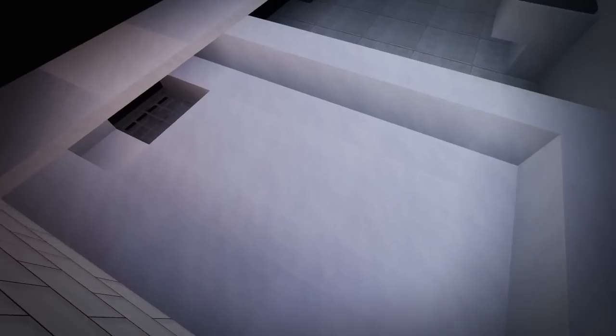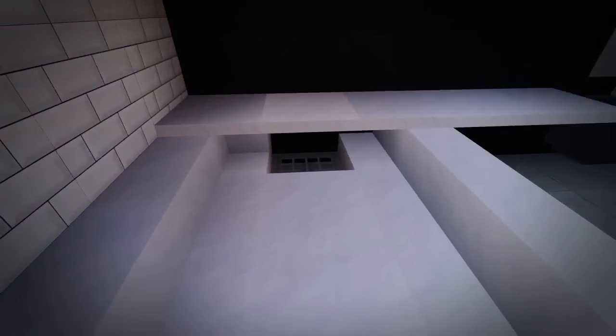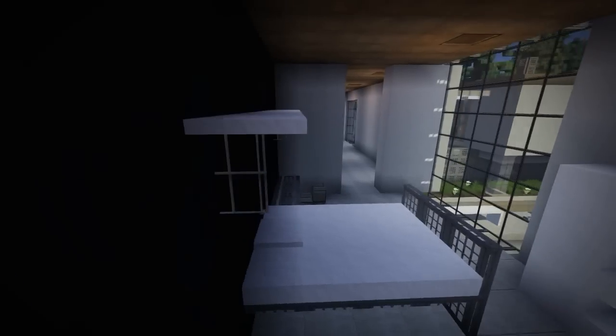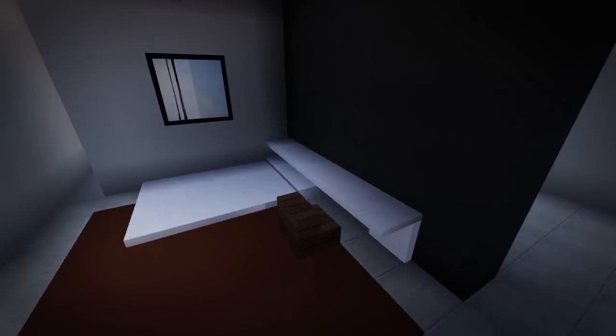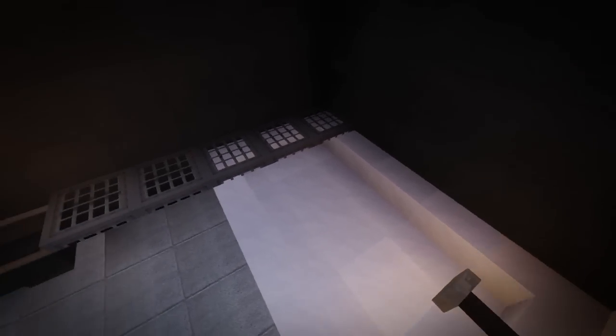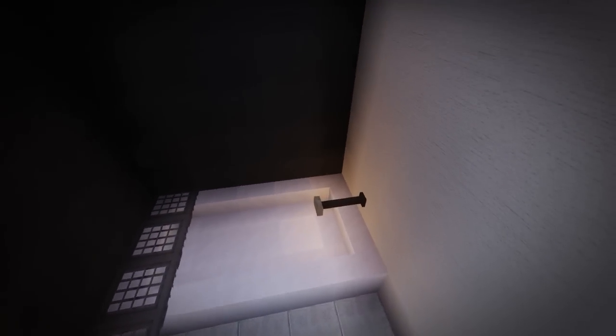This is nice. A little drainage thingy in the bathtub. It's so hidden away, but I love it. Amazing. So we have one, two, three bedrooms in this extension, right? This bathroom is really awesome. There's no drainage in this one though, but it doesn't matter. Maybe the plug is plugged in.